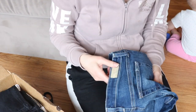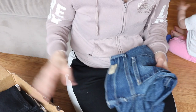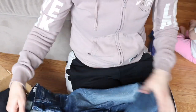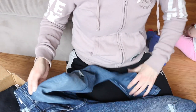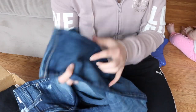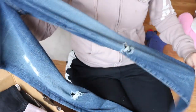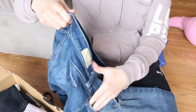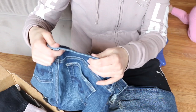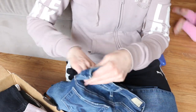I'm pretty much gonna list everything in this box because I need inventory, unless it's damaged. This is a pair of AG jeans. I'm actually really excited about that, as long as they're in good condition. Again, it looks like the hem is good on these. They are distressed, but you can tell that the distressing is factory distressing, so that's supposed to be there. And they're small, I can tell that. These are called the Legging Ankle, and they're a size 27 regular. I wish these were my size.